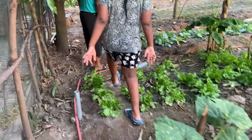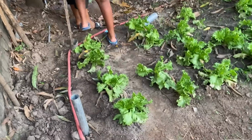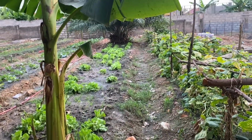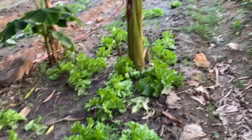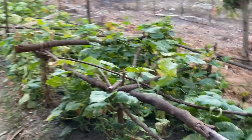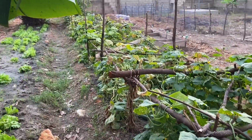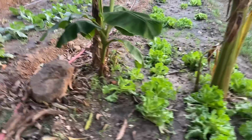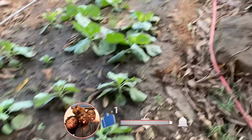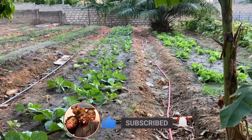Okay, what have we got here? Oh, lettuce. So we've got quite a bit growing over there. This first one is cucumber. There's more cucumbers there, but I think they've harvested most of the ones that are ready, but there's some more small ones growing. So you've got lettuce growing here. And guys, this one is cabbage. Oh, cool. Okay, so we've got cabbage growing on this row.